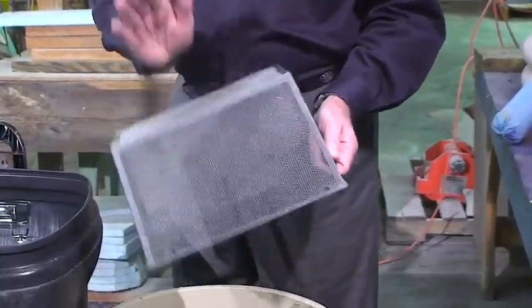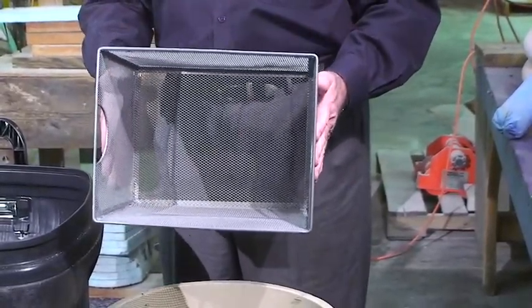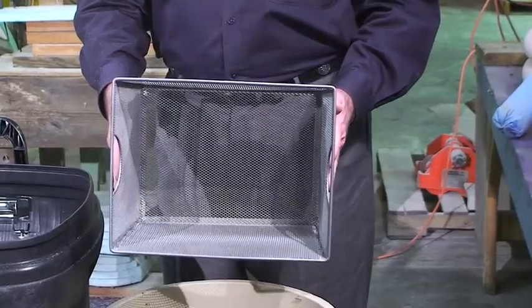Always give your sifter a pat on the bottom to clear any debris. A clean sifter means the next basket full of powder will be easy sifting.